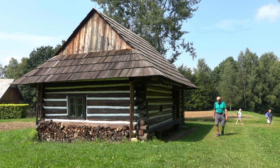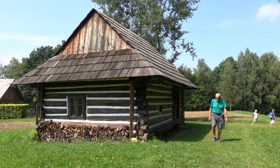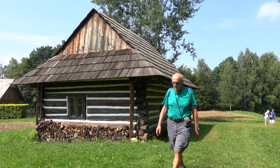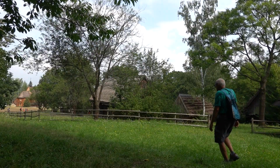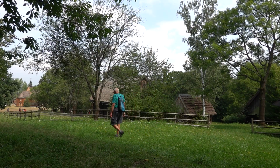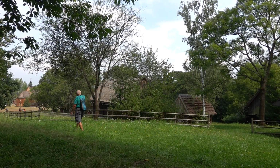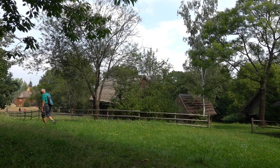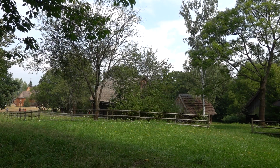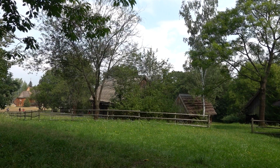Walking through the Ethnographic Park to the rural school, visitors were struck by the simplicity of life in the past. The humble cottage, with its clay-sealed beams and earthen floors, stood in stark contrast to the merchant's more affluent home. Yet, both reflected resilience, hard work, and a deep connection to the land and shared heritage.